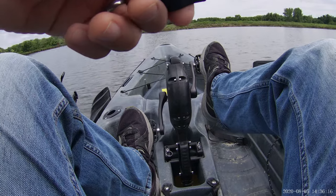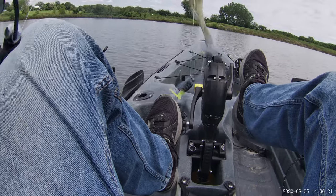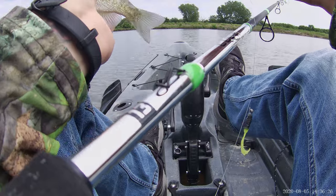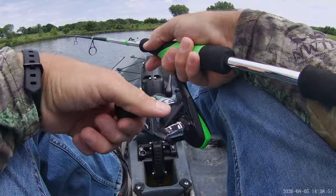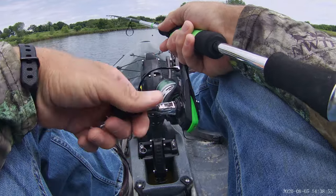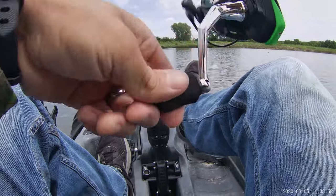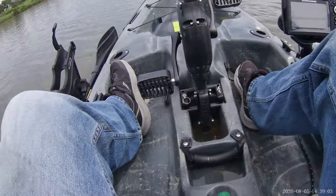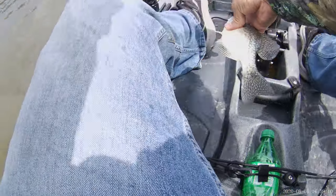There he is. Little bluegill. That's catfish bait. There he is, guys. Good one. See if I can get him in the boat. He's barely on there. Whew, just in time. There we go.